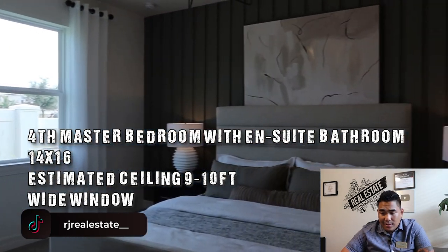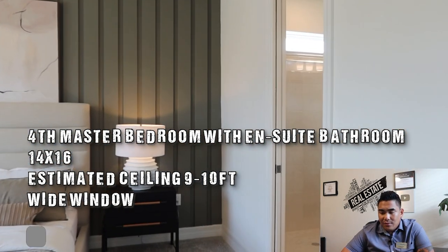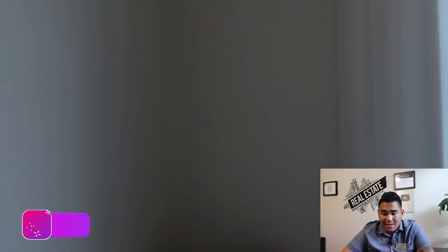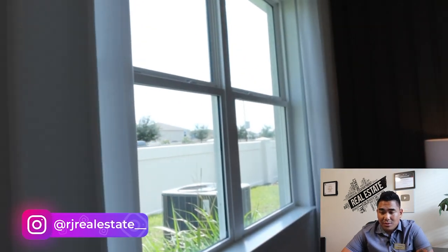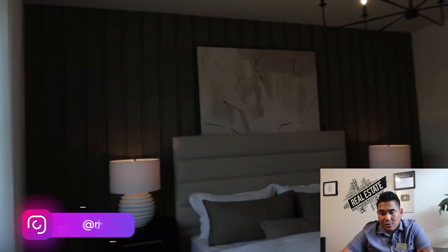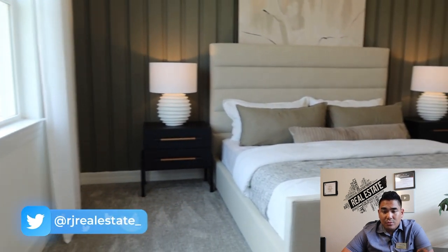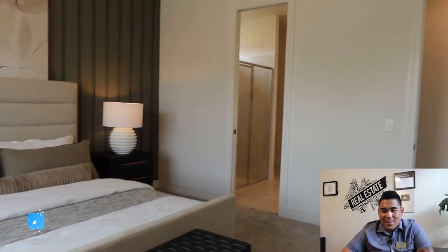So this is gonna be your master bedroom with the size of 14 by 16. And look how spacious this is. Even though the size is not that big, once you come inside here, this particular master bedroom feels really big. And you will notice there's a window here on the side, which will make your bedroom a little bit brighter again. It's really nice, right?